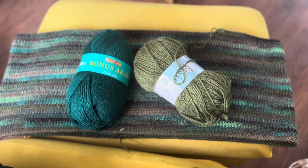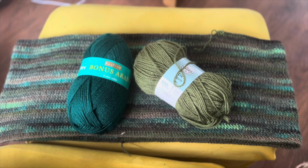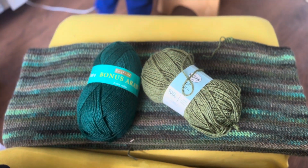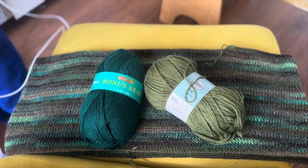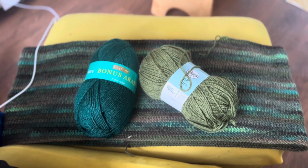I feel like the khaki would have worked 100%, but I just feel like the bottle green is so much stronger as a colour. I absolutely love this, and I feel like just getting that wool, and also it's a new wool. I've never actually used the bonus Aran before, so I'm really excited to try this. So I've finished the first part of the body.